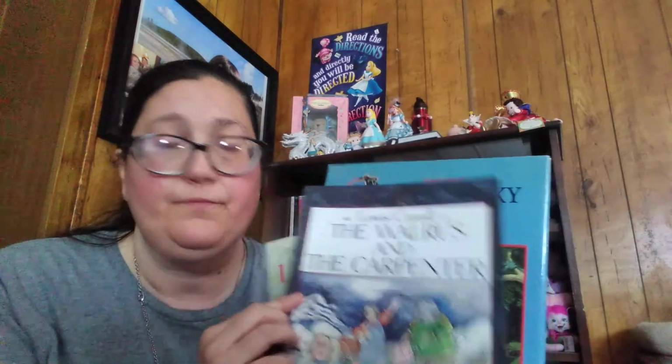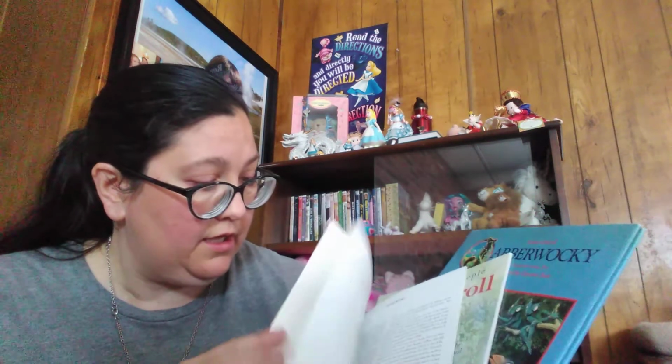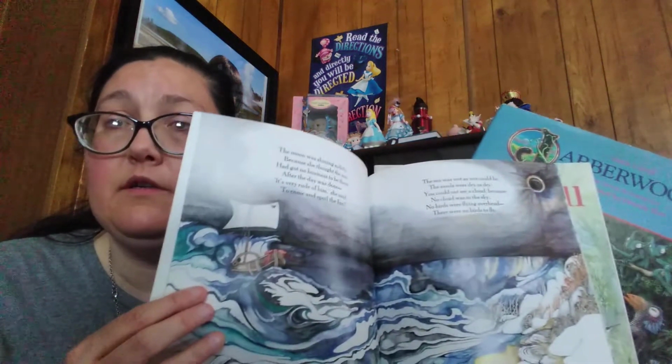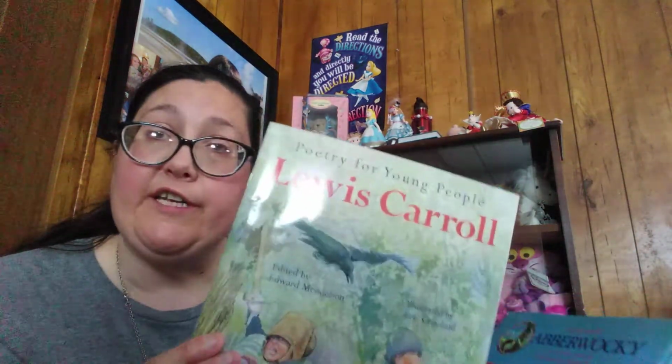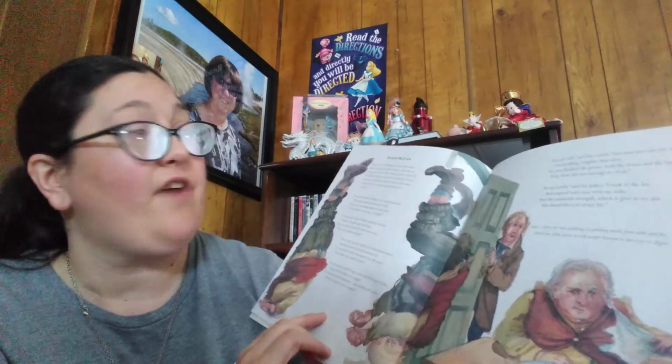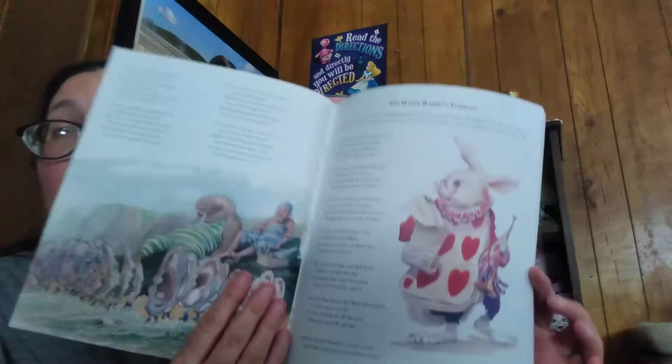So The Walrus and the Carpenter, illustrated by Jane Breskin Zalbin, very colorfully illustrated. I have Poetry for Young People, Lewis Carroll, and this has the different poems, and then in the back, that's Father William, and this is just the different poems, and the White Rabbit's Evidence, and it also has the Walrus and the Carpenter in it as well. And then it has other poems that are part of the complete works of Lewis Carroll.